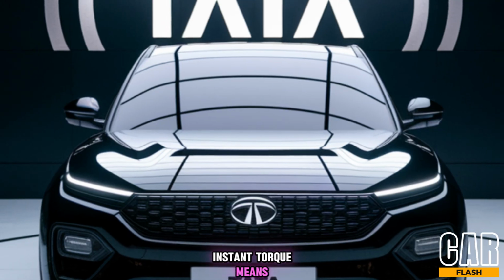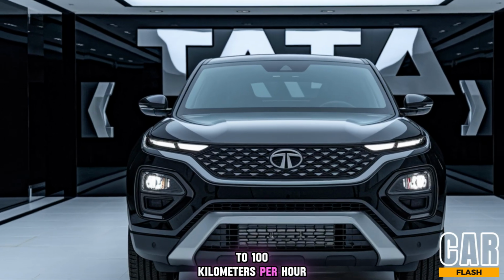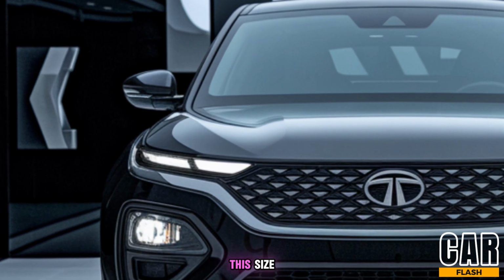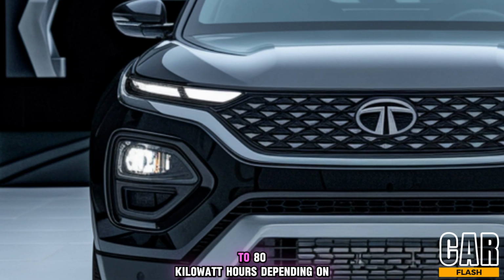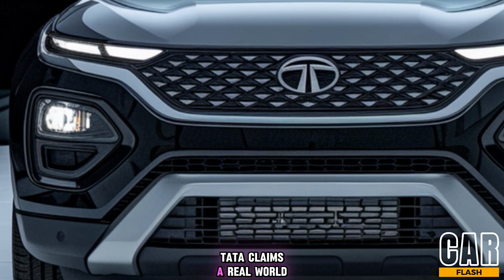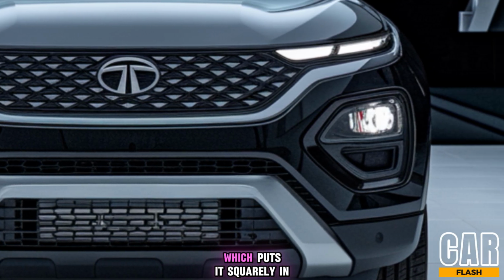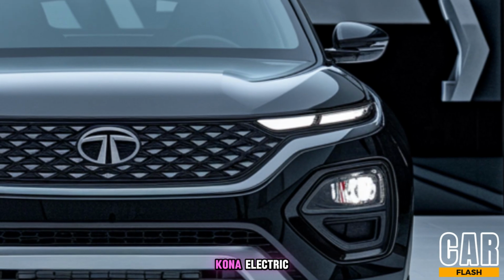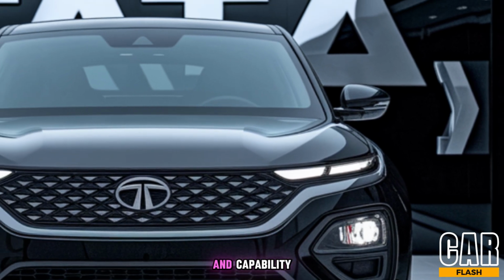Instant torque means this heavy SUV can sprint from 0 to 100 km per hour in roughly 6 seconds. That's seriously quick for something this size. Battery options are expected to range between 60 to 80 kilowatt-hours, depending on the trim. Tata claims a real-world range of 500 km for the higher variant, which puts it squarely in competition with models like the Hyundai Kona Electric and MG ZS-EV, but with a lot more presence and capability.